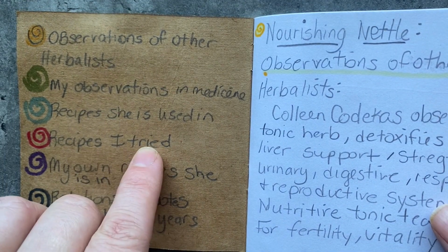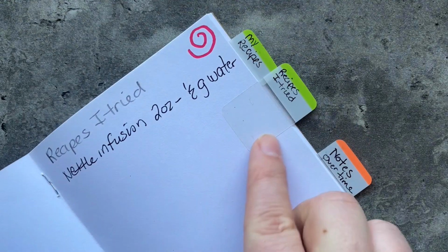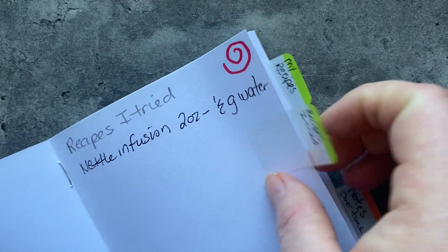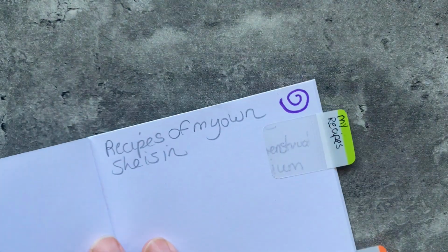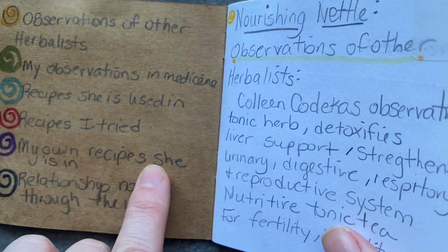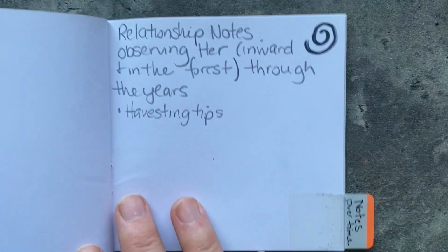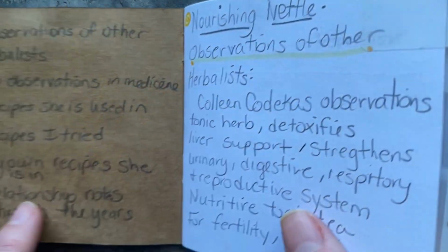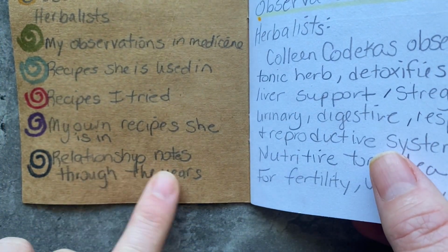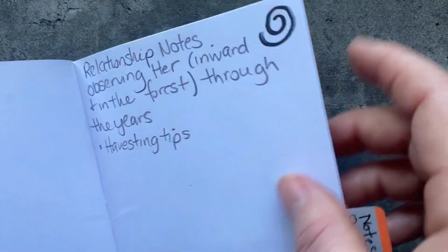The next section is recipes that I've tried. So just other recipes that I've found on Pinterest or in other herbalist books that I've experimented with. The next is actually a place for notes. It's where I jot down random ideas, facts, meditations with that plant, growing conditions, things I observe in the wild or in the garden.